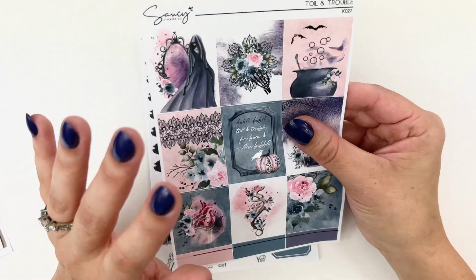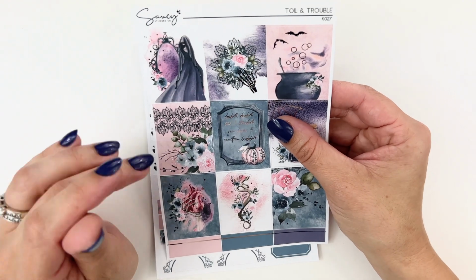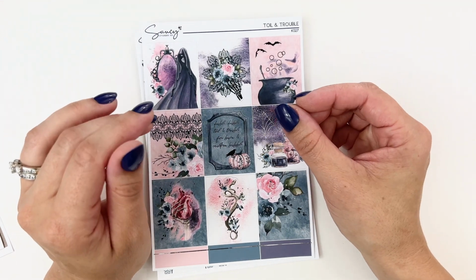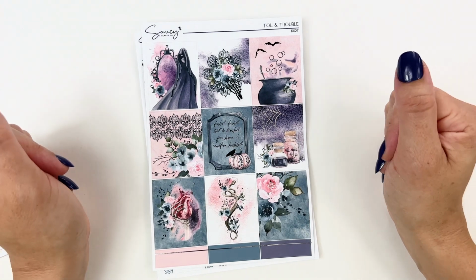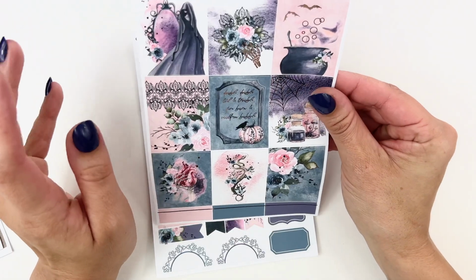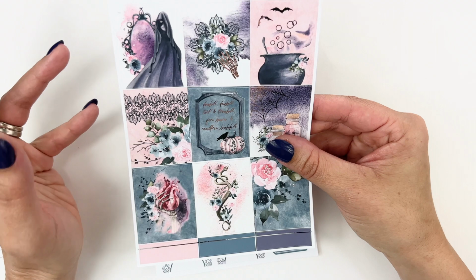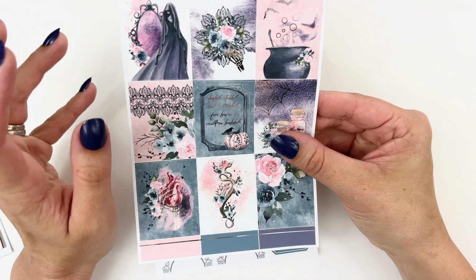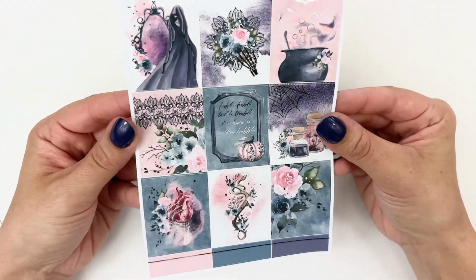It's so weird because when I shop for Halloween collections, I want creepy. I want creepy Halloween collections. I tend to stay away from pinks, purples, basically this color scheme because I want dark and creepy, but this collection is beautiful. She really did a wonderful job of bringing in those pink and purple elements, but having a creepy vibe to the collection still. So that's what really drew me to pick up this collection.